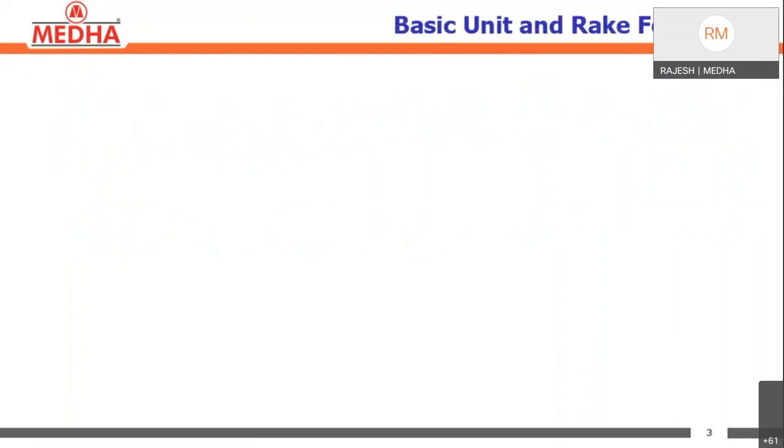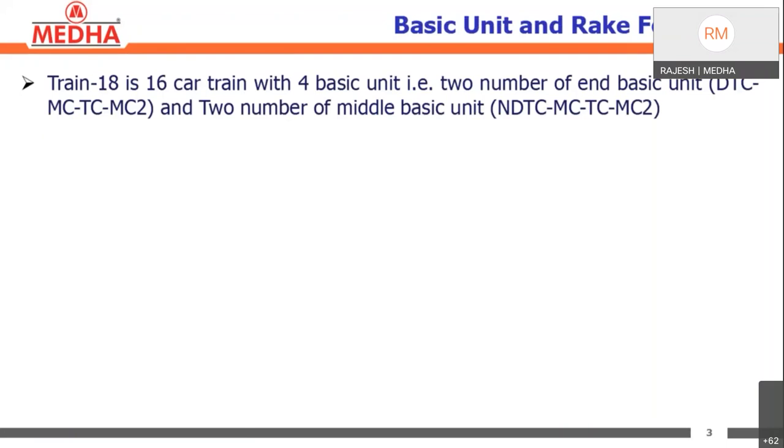Here, before going to TCMS, I'll brief about the basic unit and rake formation. So this train 18 is a 16 car formation, consisting of 4 basic units. By default, as per RDSO and ICF, it is 16 car formation so far, but it can work up to 24 car formation. This 16 car formation is a combination of 4 basic units, out of that 2 end basic units and 2 middle basic units. In any train, either it is 20 car formation or 24 car formation or 16, 12, minimum 2 end basic units are fixed, and after that, the number of middle basic units will vary, right? So for this default 16 car formation, 2 end basic units and 2 middle basic units.